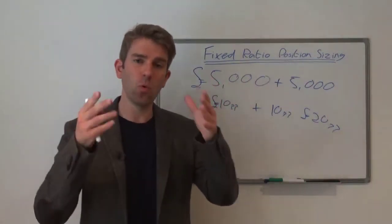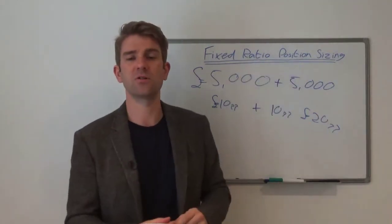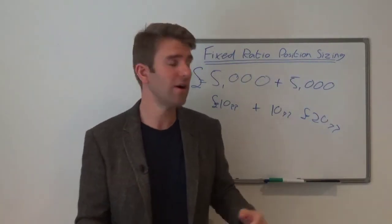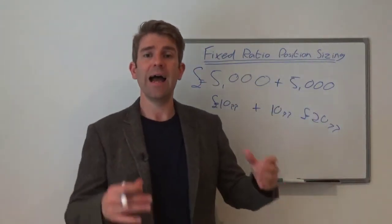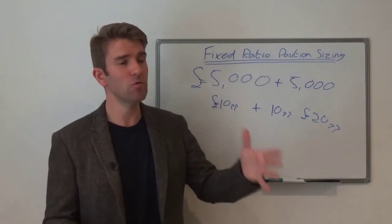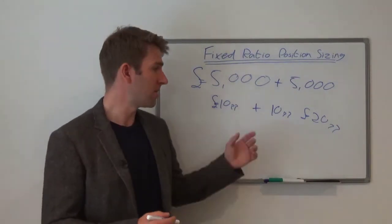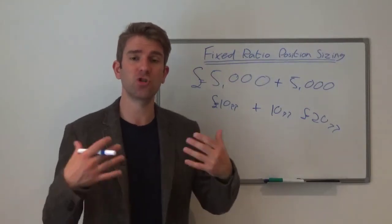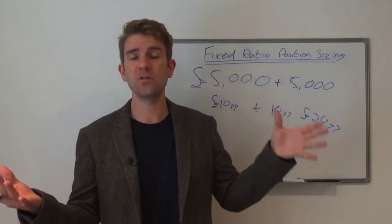As long as you stick to what you've planned out and don't change it on the fly. That's when this becomes completely useless. If you're changing your position sizing on the fly, one minute you're doing 10, one minute you're doing 50, one minute you're doing 2, and there's no structure to it, that's all very well doing variable position sizing, and we'll talk about that at some point in the future as well. But as long as you have a structure to it and a plan and a strategy, then you can use something like this as a benchmark and adapt it to suit.